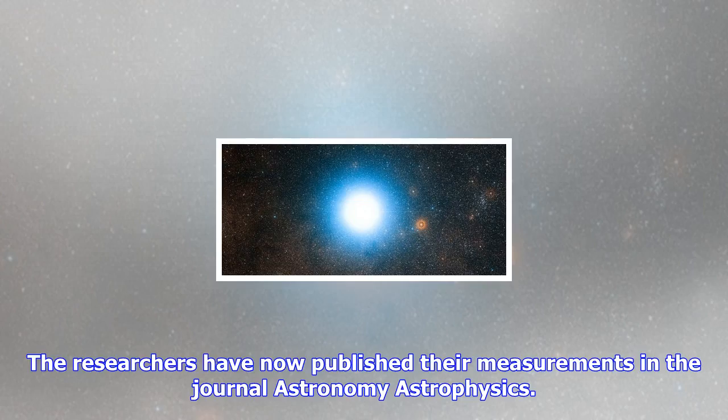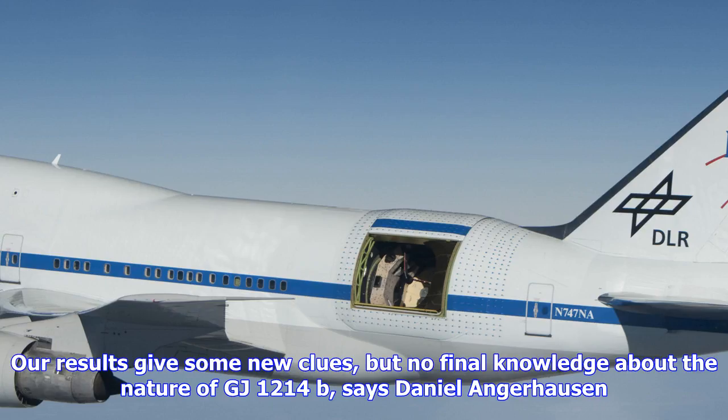More information: D. Engerhausen et al. Simultaneous multicolor optical and near-infrared transit photometry of GJ 1214b with SOFIA. Astronomy & Astrophysics, August 2017. arXiv.org abs 1708.07033. Journal reference: Astronomy & Astrophysics. Provided by University of Bern.